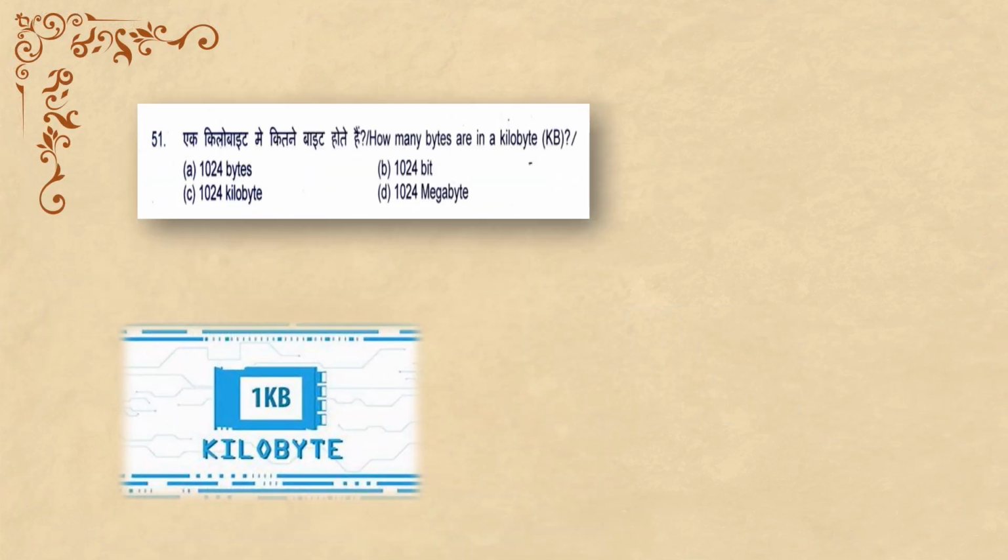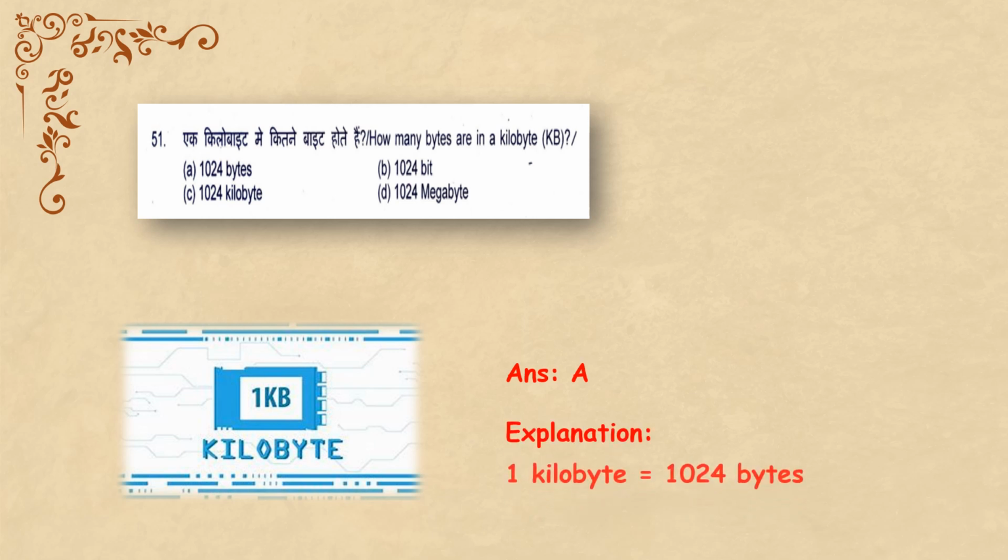In this section, the first question was how many bytes are there in 1 kilobyte? It is 1024 bytes, that is answer is A. 1 kilobyte is equal to 1024 bytes.